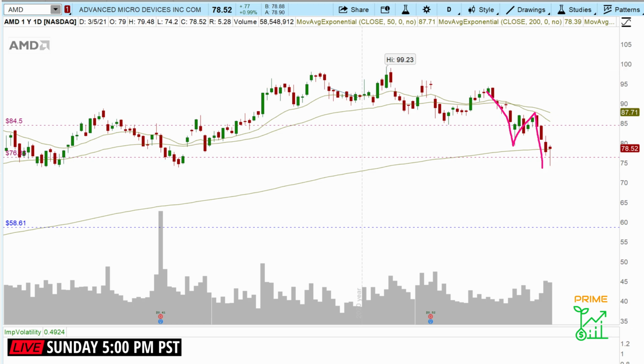I don't know if you guys ever follow market symmetry, but that looks pretty close to price measured move without actually getting a measuring stick out and drawing it for you guys. But overall, you see this bearish consolidation in here and then it sold off again. That's kind of what we want to see for a finishing move.